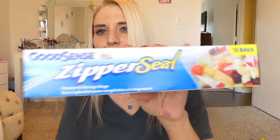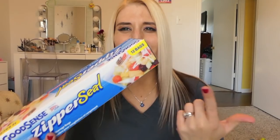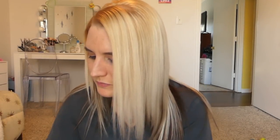And then for these bags, these are the Good Sense Zipper Seal Freezer and Storage bags. This has 12 bags. They don't have a Glad with enough bags. They only have like 5 in the box. So I decided to go with the Good Sense for these. These I usually don't end up using quite as much, mostly just for the freezer. So I did pick those up.